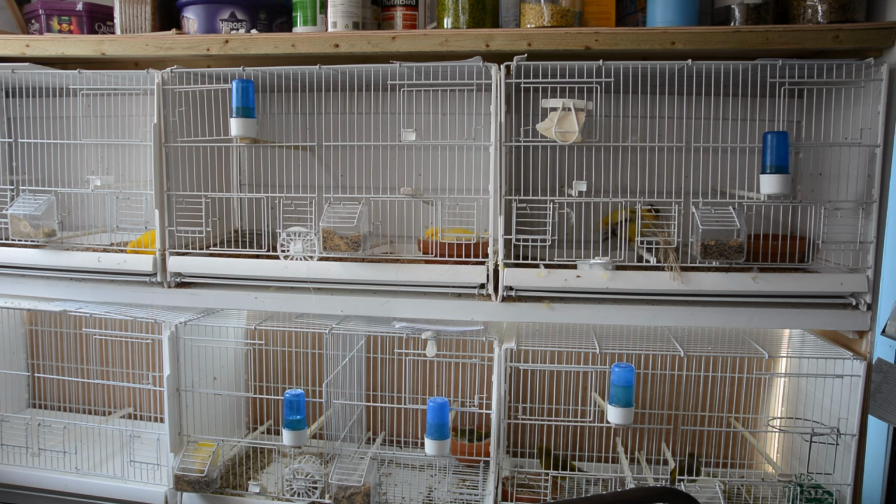Most of the breeding has slowed down quite a lot now. Obviously, the early start that I had this year has got me away to quite a nice number of youngsters. I've got a couple of hens sitting on egg still.